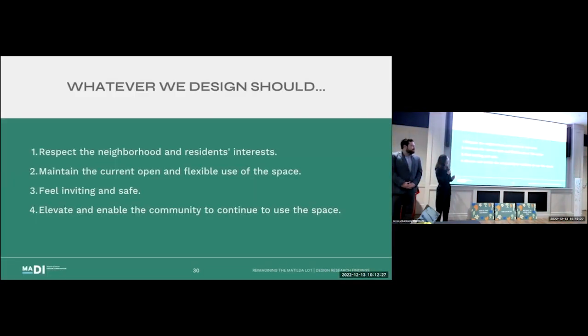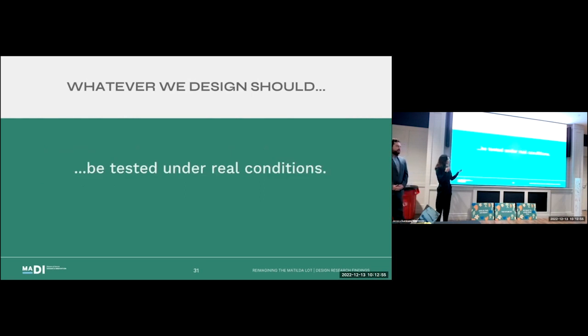We came up with these statements that would help us proceed into making a design and start building out tangible things. We knew that whatever we design should respect the neighborhood interest, maintain the current open and flexible use of the space, going back to it being low impact, feel inviting and safe, and elevate and enable the community to continue to use the space. And of course, it should be tested under real conditions. Part of our process is that we do not like recommending anything without testing it out, having it put out into the real world and getting feedback.